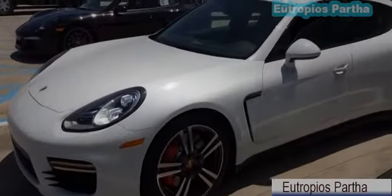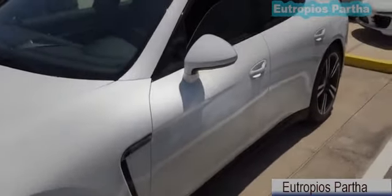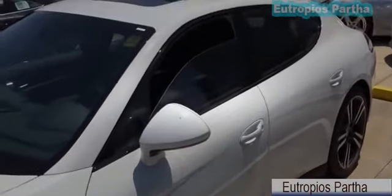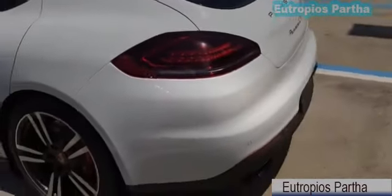There are two more models above it, the Turbo and the Turbo Executive, which give it more and more horsepower. But don't be discouraged, as this one will get you plenty of horsepower as well, and I promise that you will be satisfied with what they have to offer. We'll talk about it in a little bit.